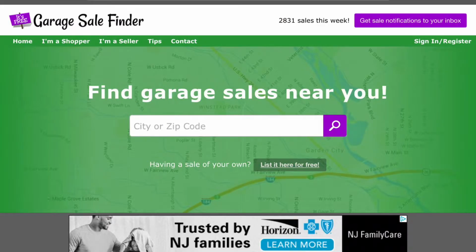Now, if you're trying to find garage sales or yard sales near you, I would highly recommend checking out GarageSaleFinder.com. What this website does is you enter your zip code, and then it will use its database to find a whole bunch of yard sales happening near you the coming weekend or sometime after. It's absolutely free, and it's helped me a lot finding yard sales near me that I previously was unable to find by local advertising. I would highly recommend checking it out.